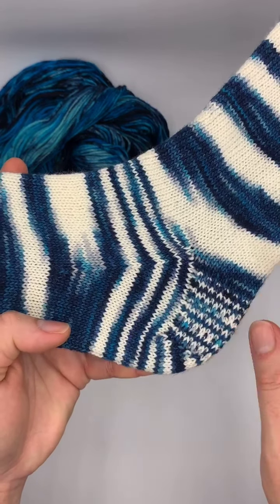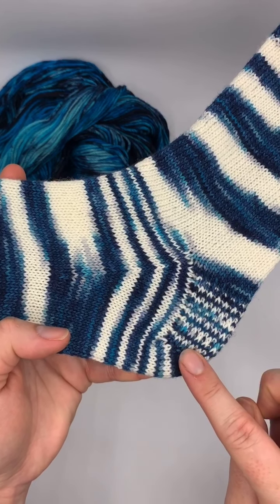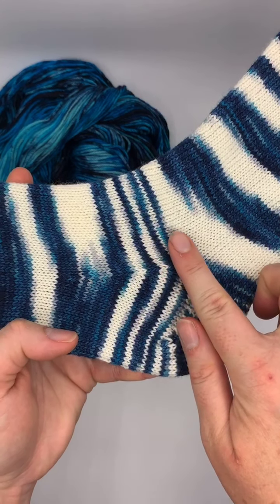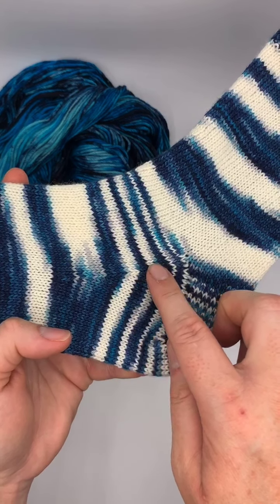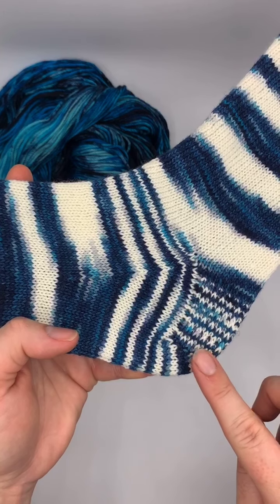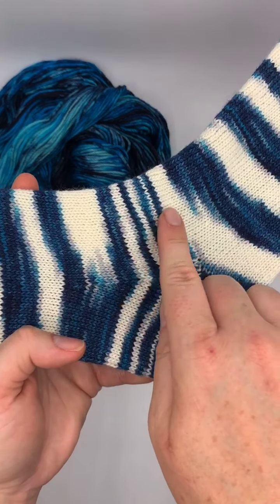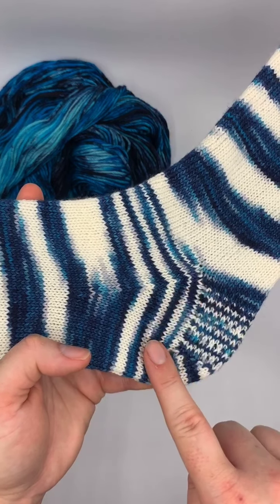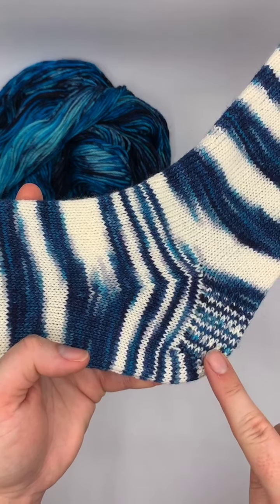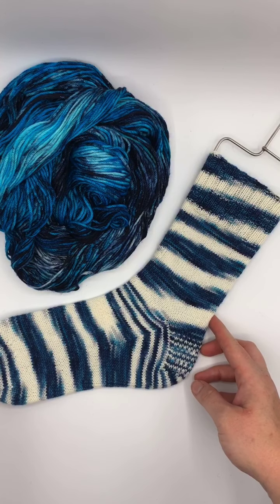One of the things that it does is that when you separate off for the heel flap, it will, oh, Cassandra, I've got 4 skeins of it in my shop, girl. Go get you one. The swirl will break up. So if you want the swirl to continue, you have to do like a German short row heel or an afterthought heel. Y'all, you can never go wrong with white, blue, and black.